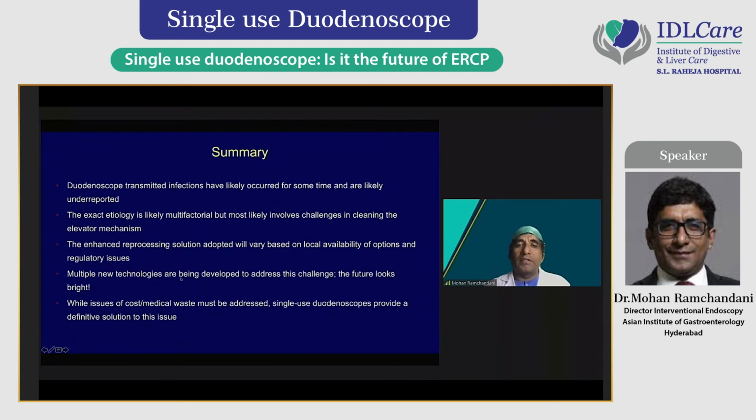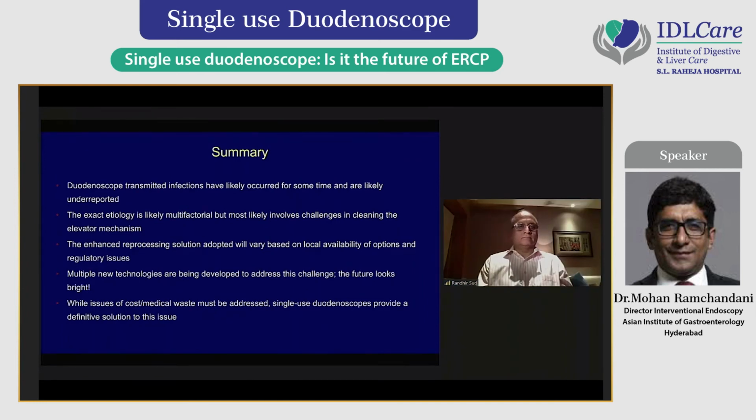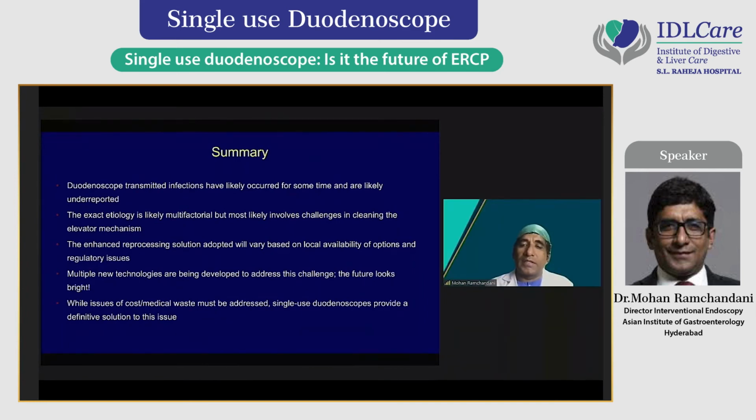Multiple new technologies are being developed, especially redesigning the distal end of the echoendoscope or ERCP scope. The future looks bright. While issues of cost and medical waste might remain, we are using single-use duodenoscopes, which provide a definitive solution to this issue of hospital or procedure-acquired infections. With this, I will end my talk, and I will invite any questions if there are any.